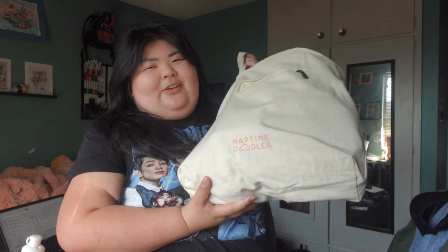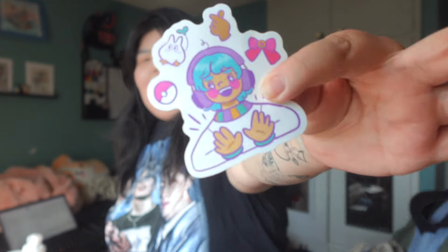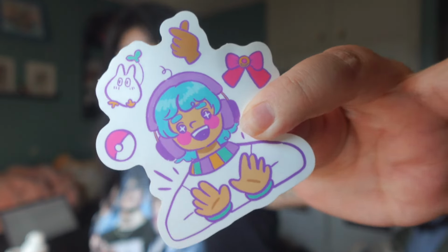we have a bag full of goodies. I didn't buy a lot of prints. I kind of just ended up buying a lot of shirts. And that's okay. That's fine. Also, the first 1,000 people there were allowed to pick a sticker. So this is the sticker I picked out. It's so cute. It has a little Pokeball. It has a little finger heart, bow. It's really cute, and she's just vibing, this is all her likes, and I feel like I can relate to that. So we got a sticker. I'll get into the shirts later.